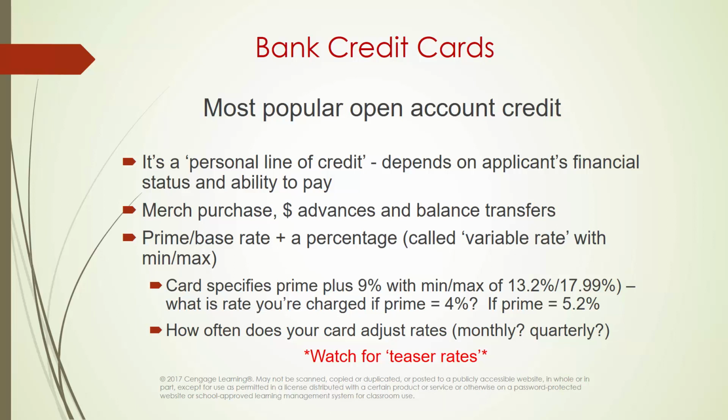Okay, so I want to now look at the first sub-bullet on the third bullet, which says, say I've got a card that specifies prime plus 9%. Prime is usually a federal T-bond or T-bill, I can't remember. Well, I guess it would need to specify in the card. Prime rate plus percentage points that they're marking it up. So prime plus 9, let's just do both of these. With a minimum of 13.2 and a maximum of 17.99, what would your rate be if prime was 4%? If my card said it's prime plus 9, minimum 13.2, maximum 17.99, what would your rate be if prime was 4?